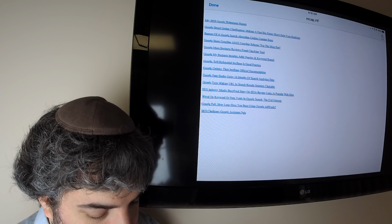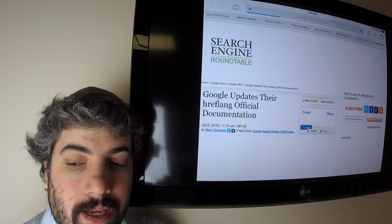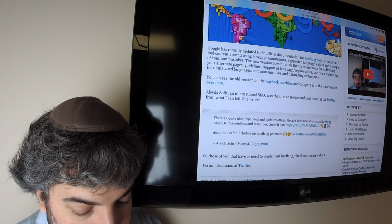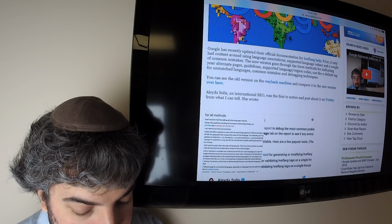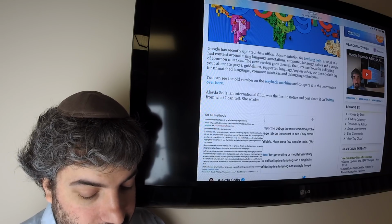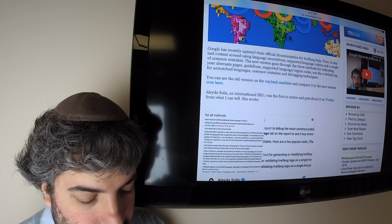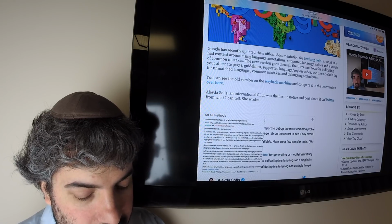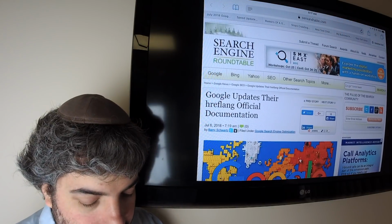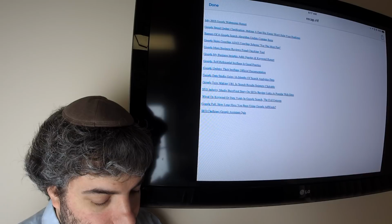Google has updated their hreflang help documentation. It used to be a much shorter document. Now it has a lot more information, including specific guidelines, methods, 3 different methods for indicating you have alternative pages. Of course, like I said, the guidelines, supported language, regional codes, how to use the x-default tag for your unmatched languages, the common mistakes and some debugging techniques. So definitely take a look at that. It has been significantly updated, and if you are doing hreflang, you should definitely take a look at that.